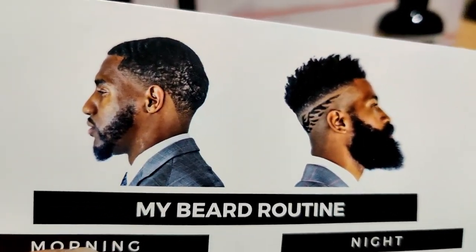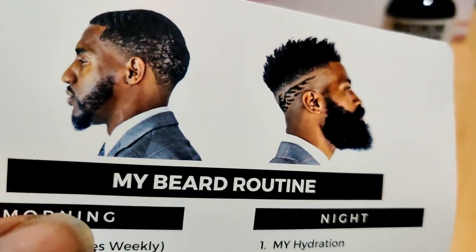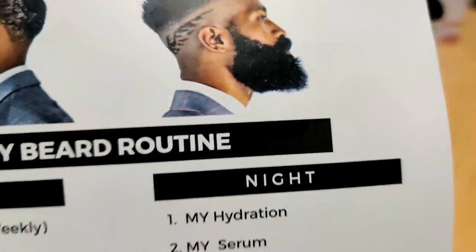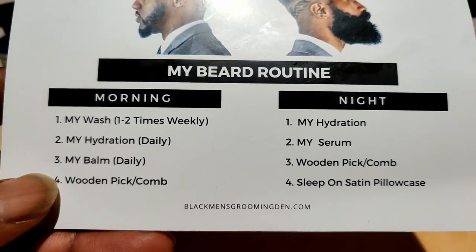So this is how you start. This is, I guess, a comparison. This is how you start. This is how you could end up. But that ain't the same nose. I was about to say, I was like, bruh, if your beard did that with this, I expect to have a Superman of beards. But check this out real quick.